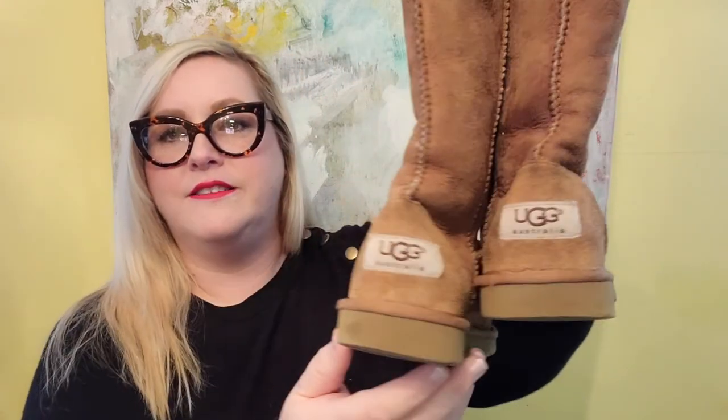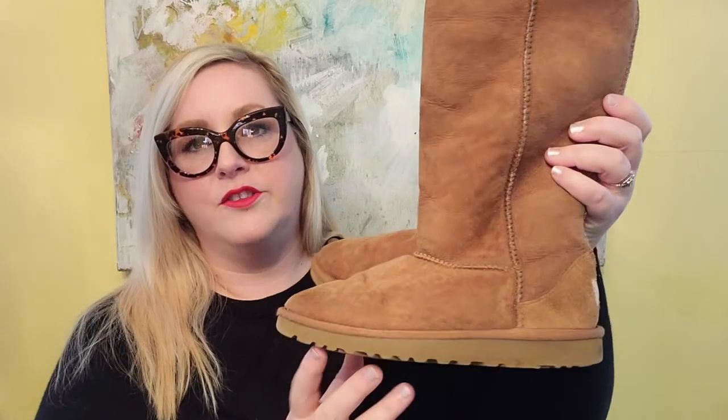Next up, Alexis actually passed these to me. These are just a pair of Uggs. They're in pretty decent condition. These are a girl size 3. They're in great condition, really. I won't have to do much to the suede. And thank you, Alexis, for passing these on for me to resell.